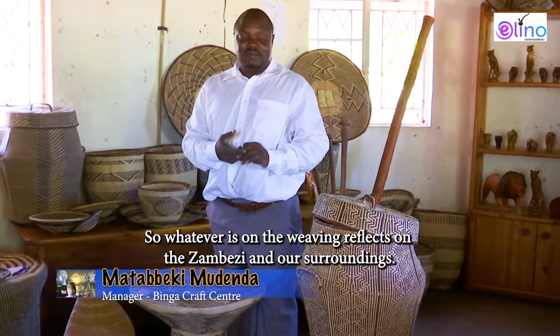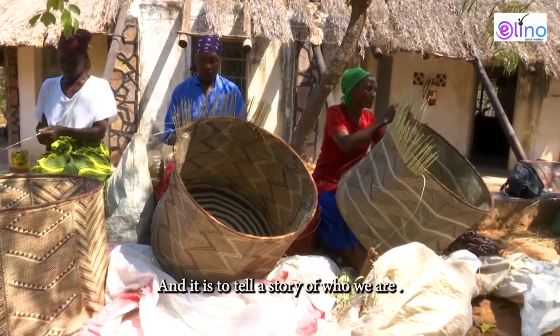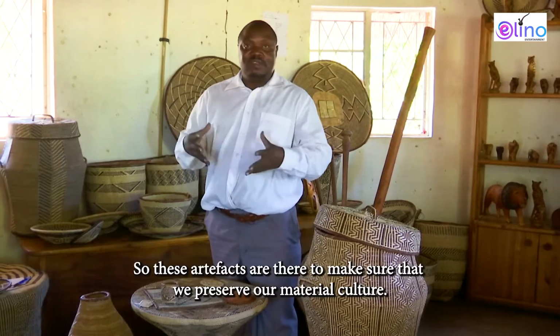So whatever is on the weave is reflecting our environmental surrounding, and it is to tell a story of who we are, who we were, and who we shall be forever. So these artifacts are there to make sure we preserve our material culture.